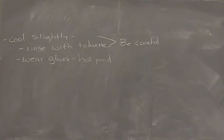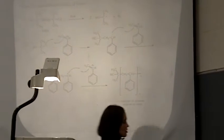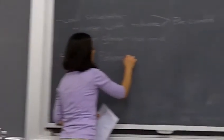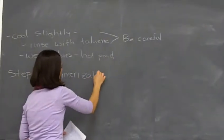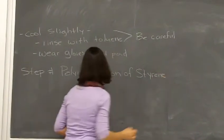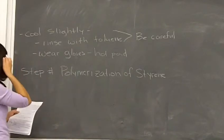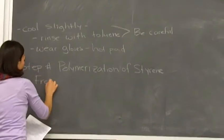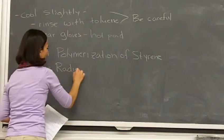So then, once we've got our styrene, we need to then take it on. We're going to do the step 3 reaction, okay? And so our step 3 reaction is the polymerization of the styrene. And again, we're using a radical mechanism, okay? So we would call this a free radical polymerization.